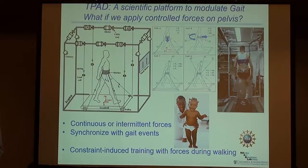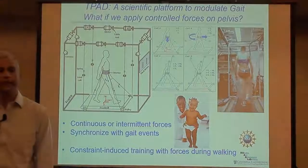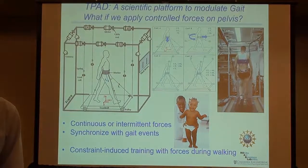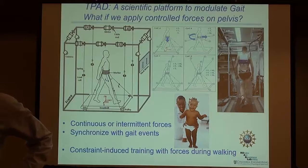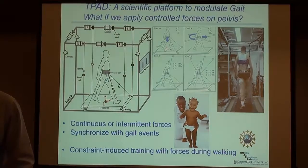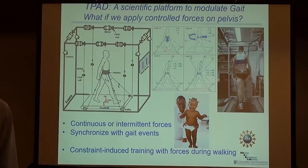Some of the motivation for this also came out from this kind of picture here. When children are learning to walk, what would the mothers or parents typically do? They would support the child at the pelvis, because the center of mass is very close to the center of the pelvis. So what we're really doing is creating forces on the pelvis with this particular device and seeing how people will change their gait, balance, and so on. Okay.